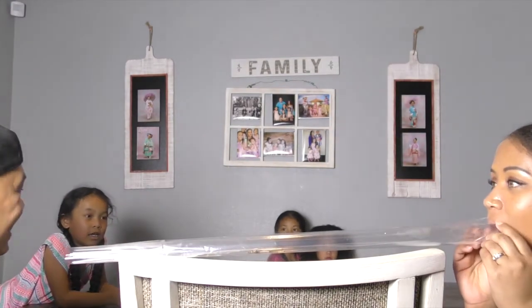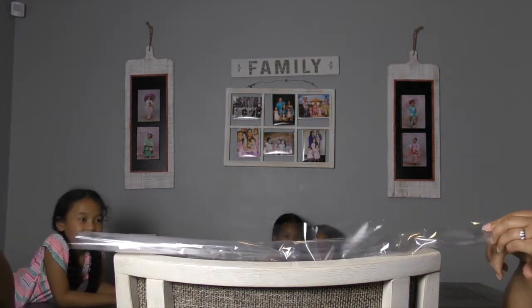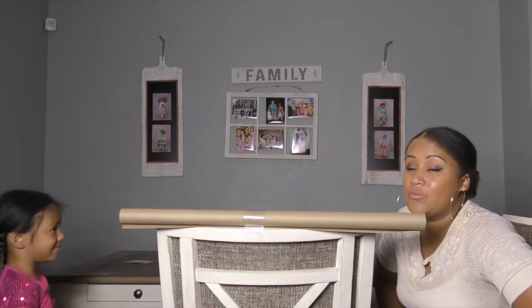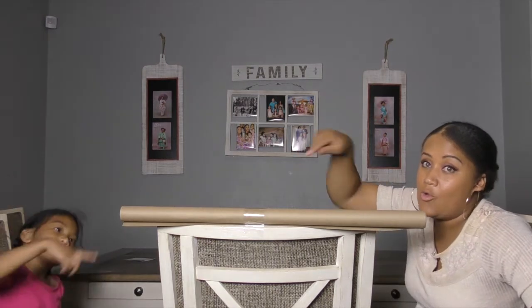Wait. On the march, okay. Get set, go! I can't do it. My plastic closed in right there. Okay guys, so that tube did not work. It was kind of weak, so it kept falling in. So now we have this one, which is a lot stronger, and I think it's actually gonna work. So, ready or not, here we go.